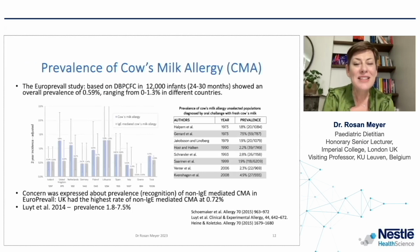I think a good starting point is to look at the prevalence of cow's milk allergy. And I think the Europreval study, which to date is the largest prevalence study looking at cow's milk allergy, immediately highlights the problem that we see with the diagnosis of cow's milk allergy. So whilst your overall prevalence was 0.59%, looking at the graph in front of you, you will see the total cow's milk allergy per country in blue, and then in gray, the percentage of IgE, which means the rest of it is non-IgE mediated allergy.